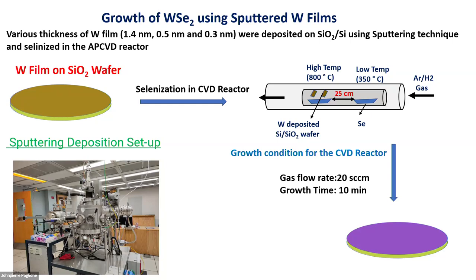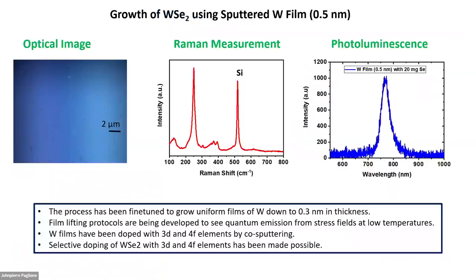So you have selenium here. This is your tungsten film. Your carrier gas, argon, hydrogen comes down. And if the conditions are right, you get a very nice uniform film. And I'll show the results. This is our 0.5 nanometer tungsten film. Uniform tungsten diselenide. You see nice Raman peak. You see very clear photoluminescence, okay?